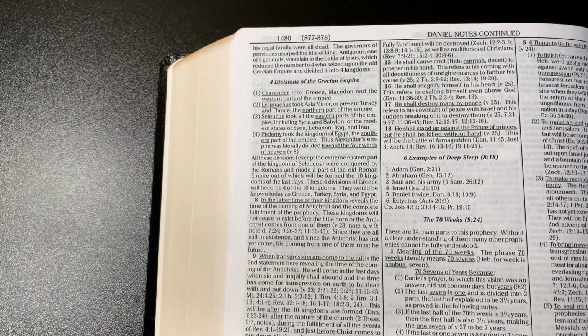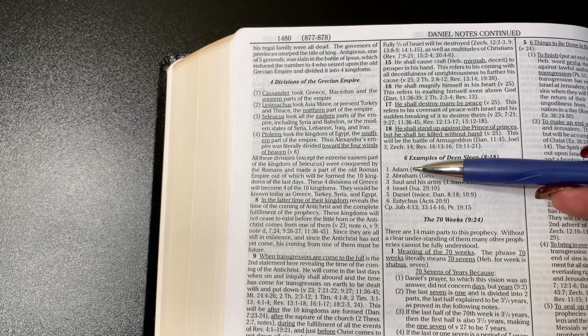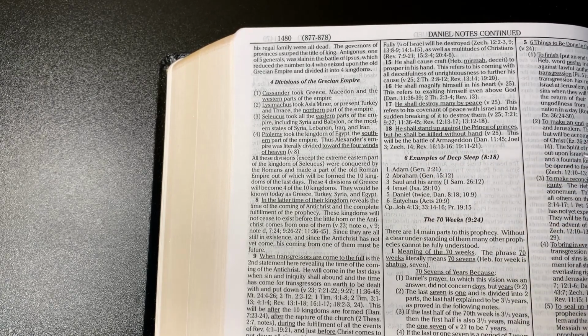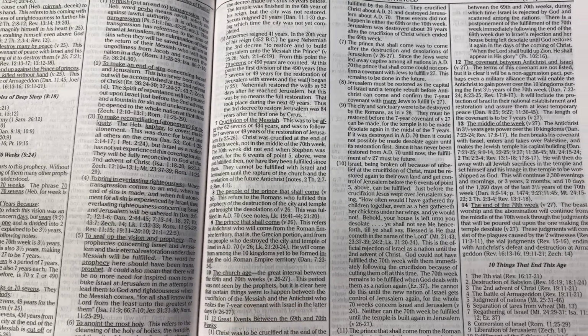Look at this. Example of deep sleep. Who did God put into deep sleep when he visited them in the spirit? Look, he got Adam, Abraham, Saul, Israel, Daniel. Look at that. This Bible gets so deep. This is deep study, y'all. This is some deep study.